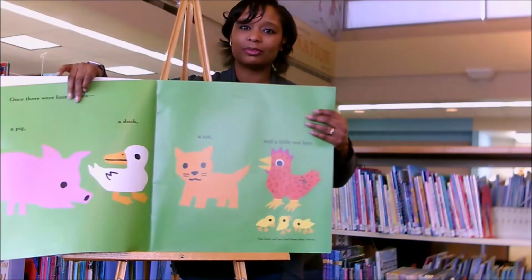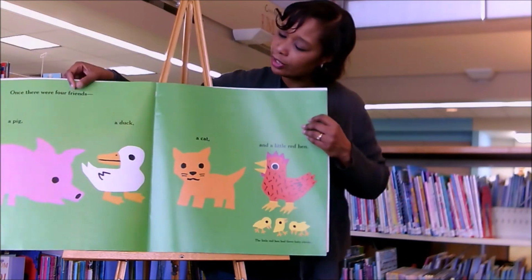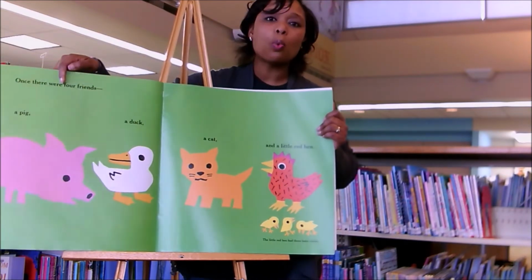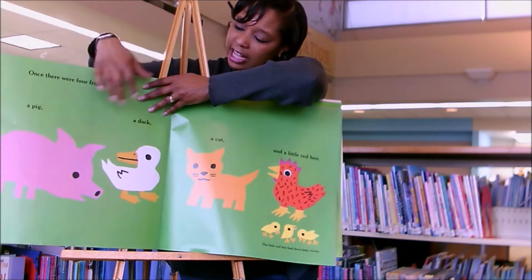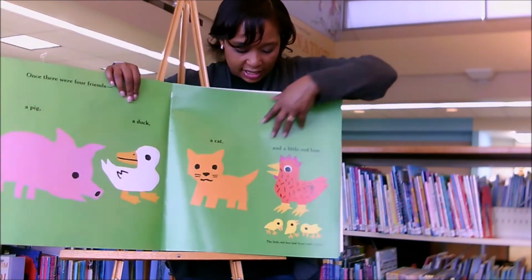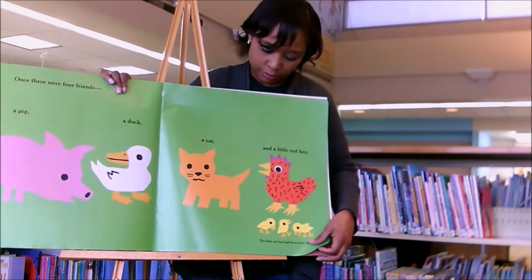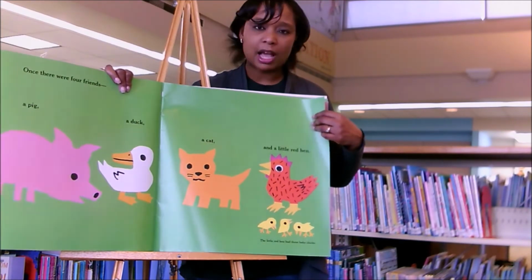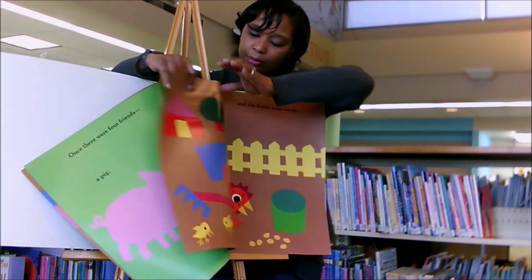Here we go. And when you get to the first page of the story, like in this story, it talks about animals. Let them tell you, what do you see? And hopefully your child will say, well, that's a pig, and that's a duck, and that's a cat, and that's the hen with her baby chicks. Can we guess what the story is going to be about by looking at the picture? Maybe they can, maybe they can't. Keep going.